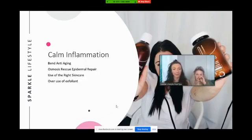So now that we've talked about the ingredients, what's important when it comes to treatment serums?